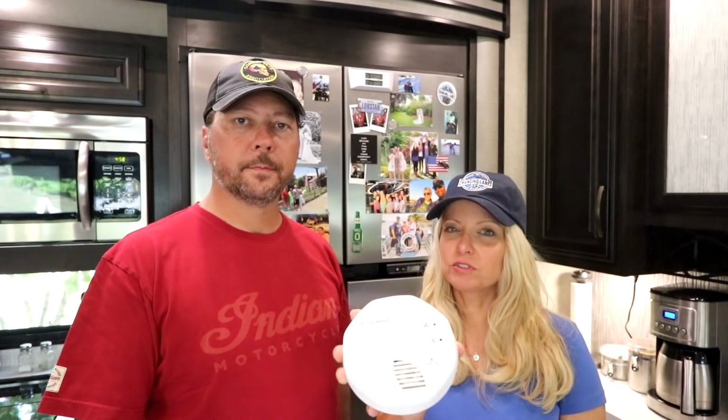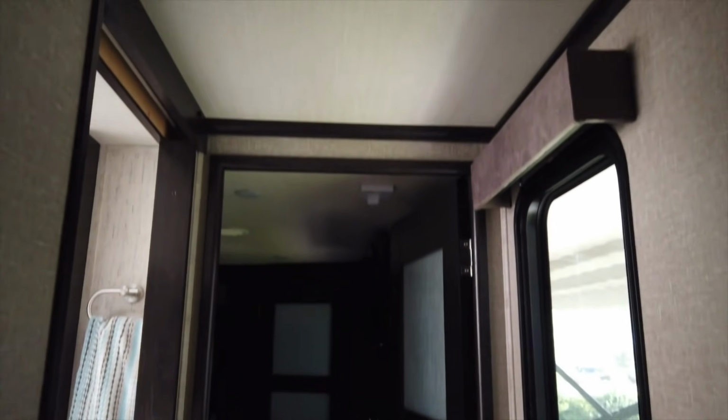So let's talk smoke detectors. Our RV came with 2 smoke detectors. One in here in the main room, and one in the garage. It's actually in the little hallway in between the main room and the bedroom. I think that was kind of meant to cover both rooms, which is fine, but again, you're going to get what's required and you're going to get the minimum.